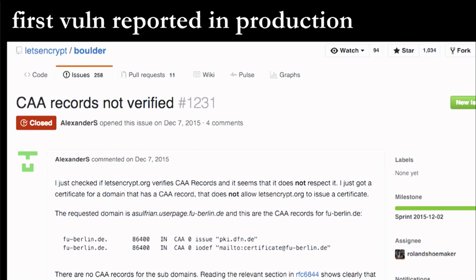So the first vulnerability that was reported in production was in December. This was shortly after we went live in public beta. But someone basically found that we weren't really checking CAA records, which can say that the domain owner only wants to be issued certificates by certain CAs. Because of this, we had misissued 6 certificates. But this was fixed. It was reported at like 10 a.m. and it was fixed by 1 p.m. on the same day. But yeah, it's an ongoing process. We actively work to address these things.